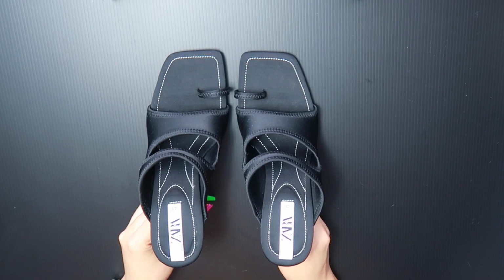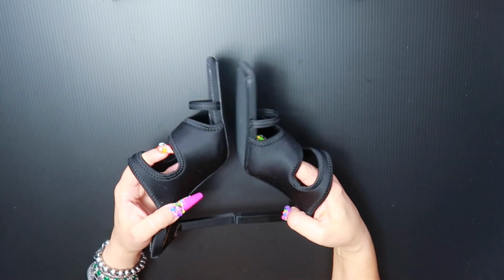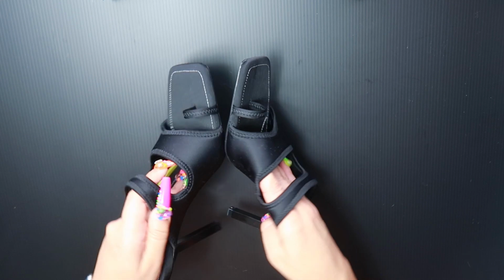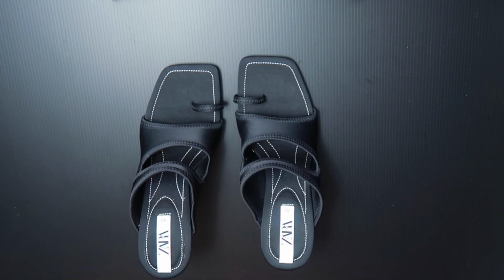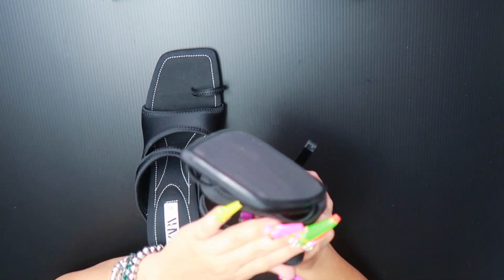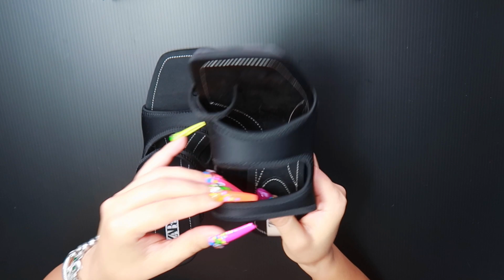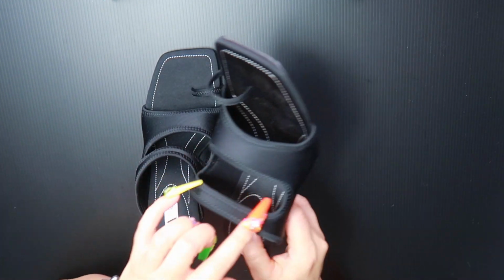So the next pair of shoes happen to be 3.5 inches or so in heel height, and it's a pretty hot shoe. They feel like scuba gear, the fabric itself, and I like the cut. I like how they're cut out here.